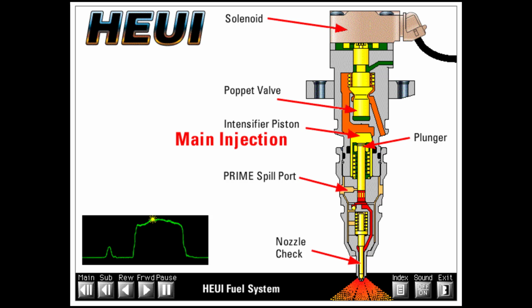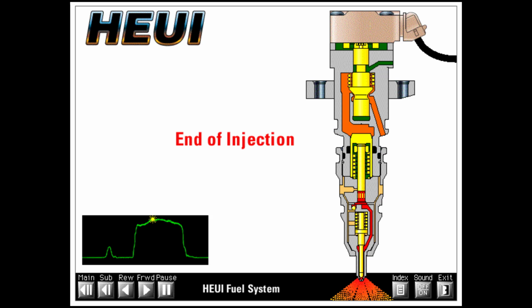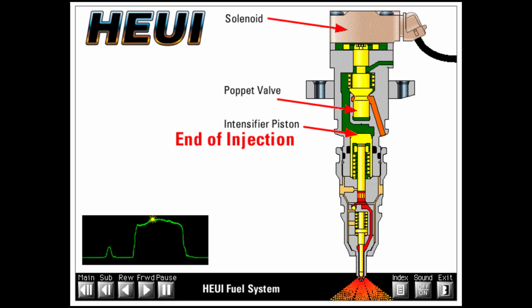off the high-pressure oil. The end of the injection cycle begins when the ECM stops the current to the injector solenoid. The magnetic field of the solenoid collapses and the poppet closes, shutting off high-pressure oil from entering the injector. As the lower seat of the poppet closes, the upper seat opens to the sump, causing the actuation oil pressure acting on the piston to drop.